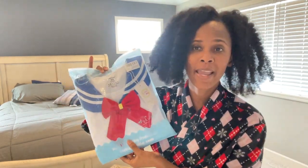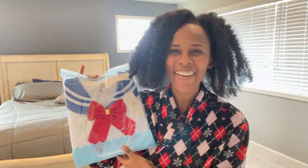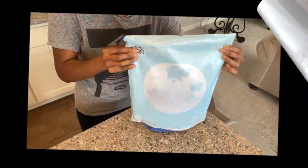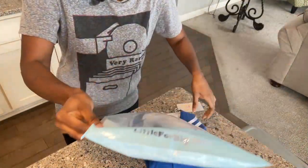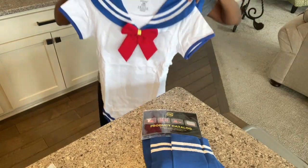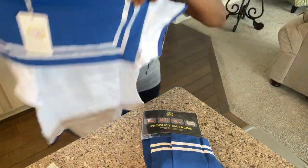Thank you so much. Now, I'm gonna give this a try and show you how it looks straight out of the package, and then I'll put it on and give you a quick twirl around. All right, so look, I'm gonna get this ready and get it all tried on. This is so stinking cute, right? So let me open it up and give you my first impression and I'm gonna try it on. This is really short though.